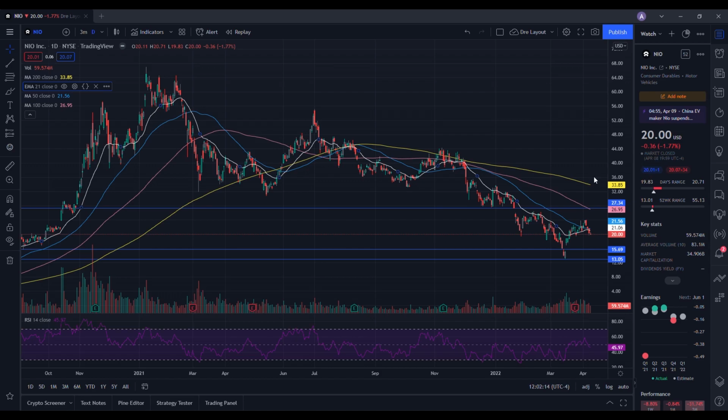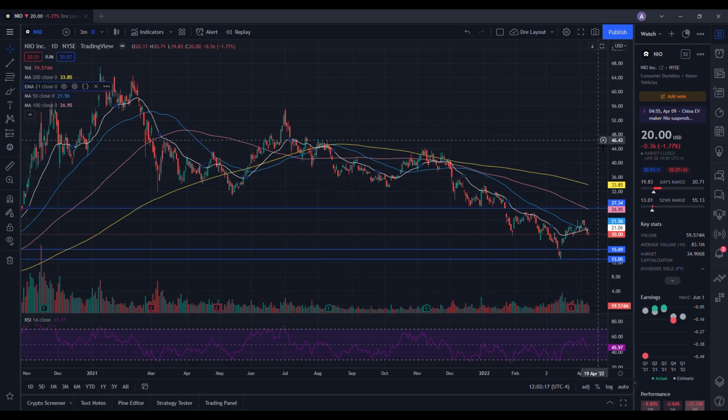Now, when we take a look at our chart, which is a daily chart, you can see from the RSI down below, it is at 45.97. And when we take a look at our moving averages here on the chart, we are below the 200-day, we're also below the 100-day, we're also below the 50-day, as well as the 21-day EMA. So it is very clear to see that NIO is in a bear market.